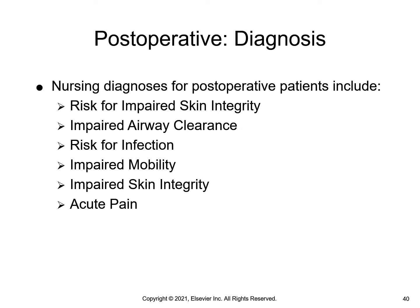Determine the status of preoperative nursing diagnoses by clustering new postoperative assessment data. Then either revise or resolve preoperative diagnoses and identify relevant new nursing diagnoses after surgery.